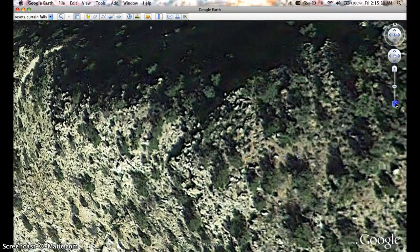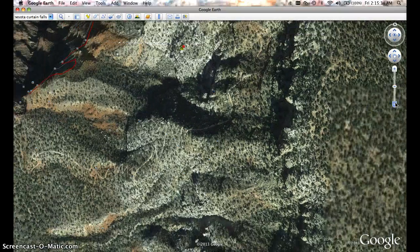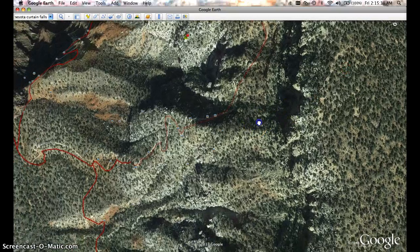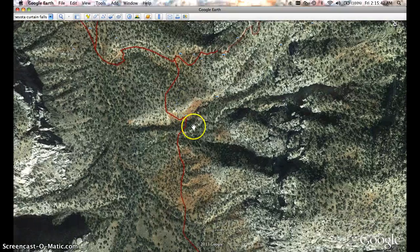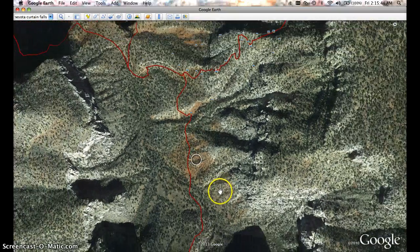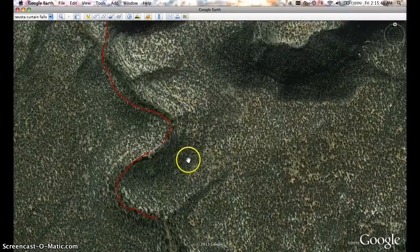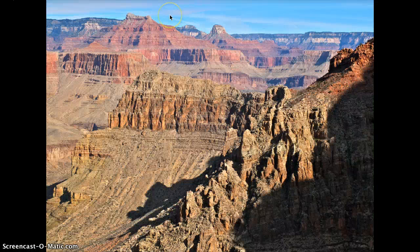Looks like I gotta back out a little bit. And finally, we make it back to the trailhead at Hermit's Rest. Here are some of the views along the way.